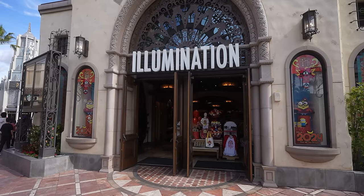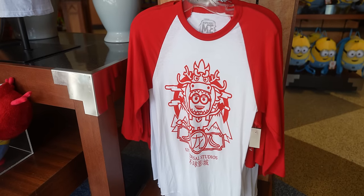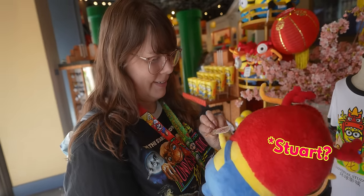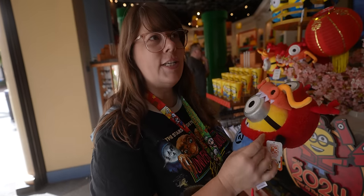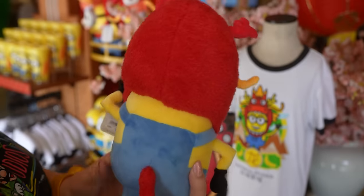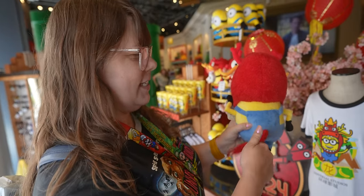Oh, I forgot we're here during Lunar New Year, so they have all the Lunar New Year merch. Which Minion is this? Don't quiz me, I don't remember. Does it say on his name tag? I don't know. Every single time there's a Minion, Kitra's like, oh, that's Bob. That's Stuart. I don't remember, I'm sorry. But he's dressed as a dragon. How cute is that? Because it's the year of the dragon. Look at his little tail. He's even got a tail. The attention to detail here.